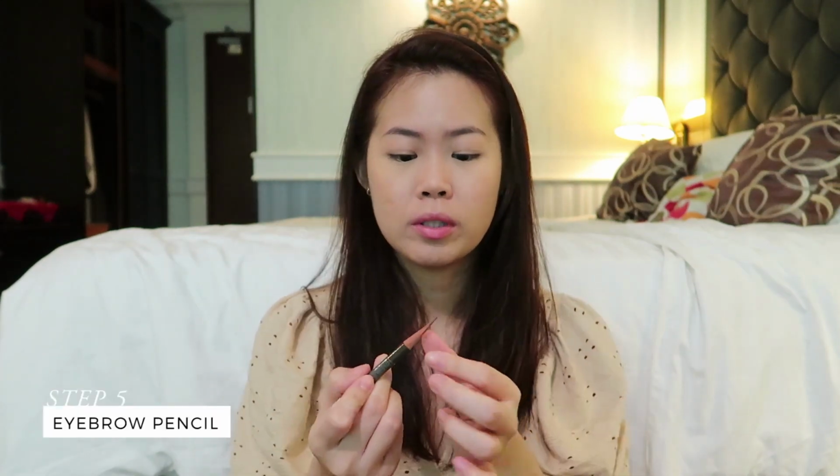And now the tricky part, my eyebrows. I recently got them shaped after the whole lockdown period, and when Shu Uemura started to have their eyebrow shaping service again, it's so helpful because now I just have to fill it in. I don't have to really shape it. I used to do my eyebrows by myself, then I just started to want to pamper myself once in a while. I mean, treat yourself, right?